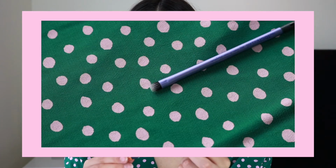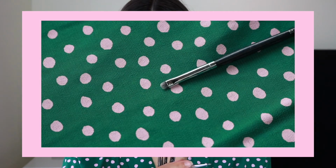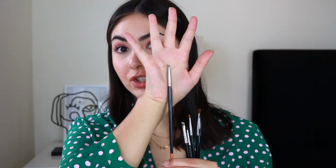And then I have a bunch of small-ish precise ones. I have this one by Real Techniques. This is the accent brush. If you follow Samantha Ravindal, she loves this and she can never remember the name of this. This is the one and it's so affordable. I have this one by Morphe. This is the E35 Cult Classic. You can't even see it. It's so small. This is perfect if you just want to add the tiniest bit of color to your lash line, or you want to do something super precise. Love it for that.